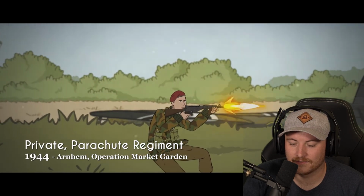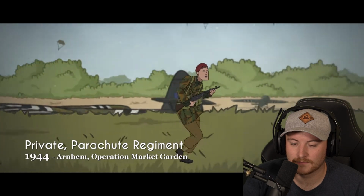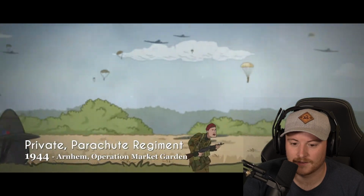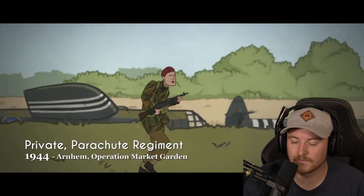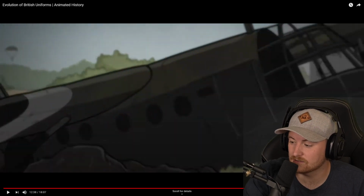By this point, the Sten submachine gun had been improved, with a rear sight derived from the standard bolt-action rifle and a higher degree of manufacturing quality. The Denison smocks became the first major widespread adoption of camouflage by the British Army and would continue to be used for decades. So that was literally the first instance of camouflage.